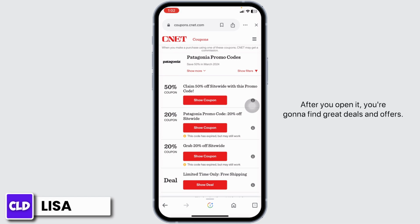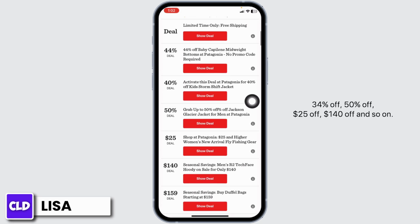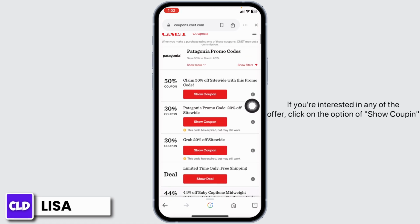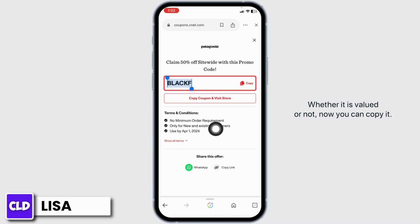After you open it, you're gonna find great deals and offers. You can just scroll down and check. 44% off, 50% off, $25 off, $140 off, and so on. If you're interested in any of the offers, click on the option of Show Coupon. So here's the coupon code. Make sure you check the details of the coupon, whether it is valid or not.